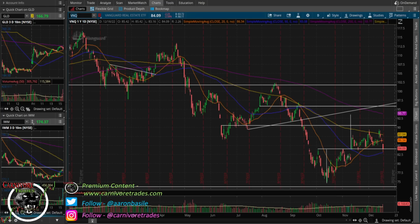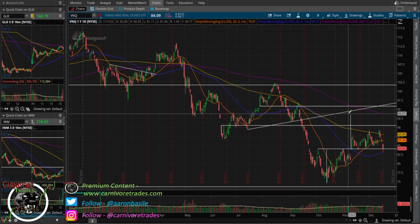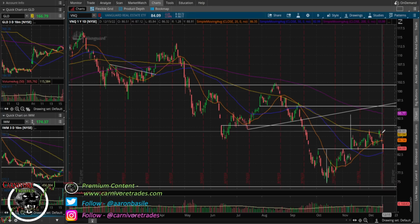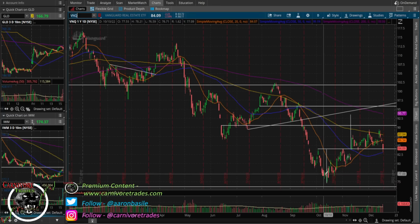VNQ, so real estate here, general real estate equities, still has this green bar intact. So the low of this was 83.95. We closed at 84.09 Friday, so they did save it at the last minute. I don't think it really matters much. I would be absolutely floored if it got up to this inverse head and shoulders price target. At this point, it's just so weak, and it's had a long time to break out, and it hasn't been able to do anything. But then again, the market has been under pressure. Either way, it's hanging in there. We'll just leave it at that for now.